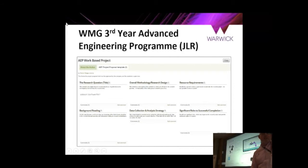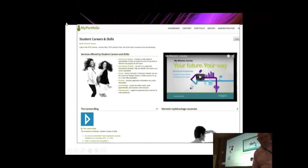Student careers and skills have been instrumental. I mentioned them earlier. They have used My Warwick Journey to encourage students to think about their wider journey, skills development, volunteering, work activity, etc., beyond their academic programme. And this will be developing this year. It's already been launched under the banner of Tell Your Story.